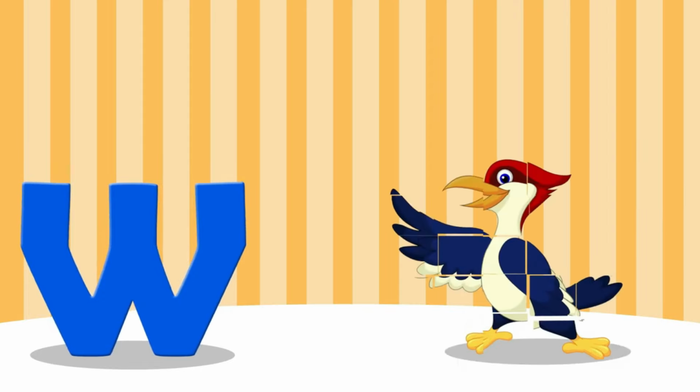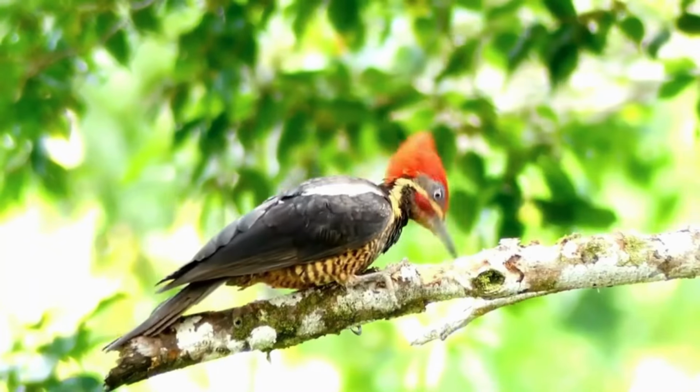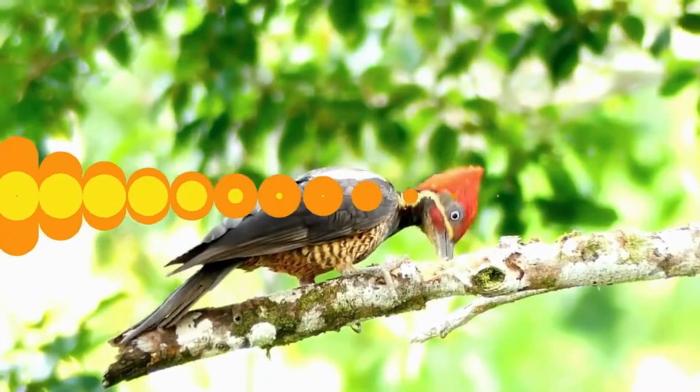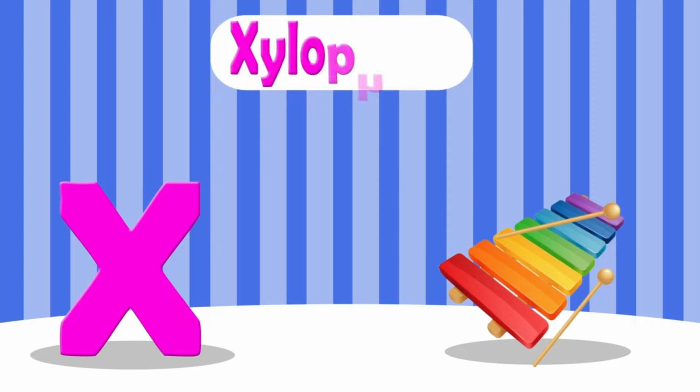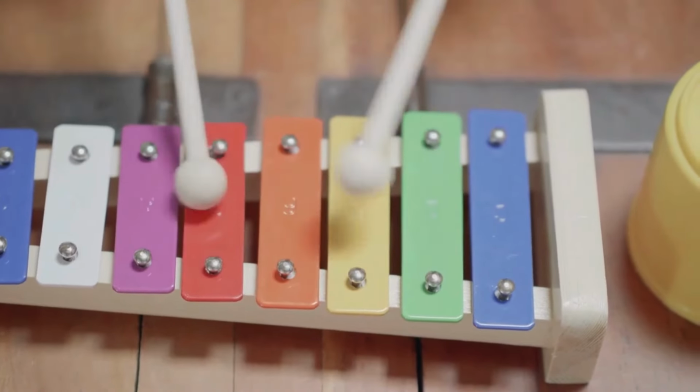W, W is for woodpecker. Woodpecker is an arboreal bird of the wood habitat. X is for xylophone. A xylophone is a musical instrument.